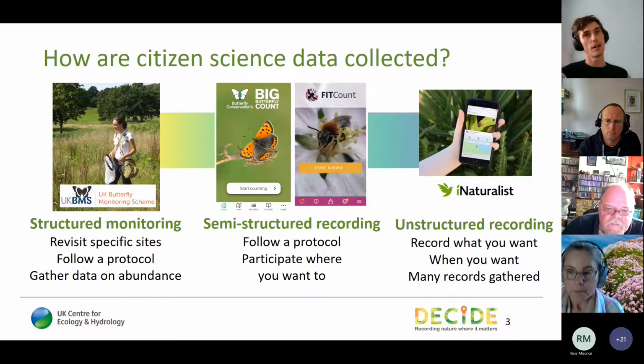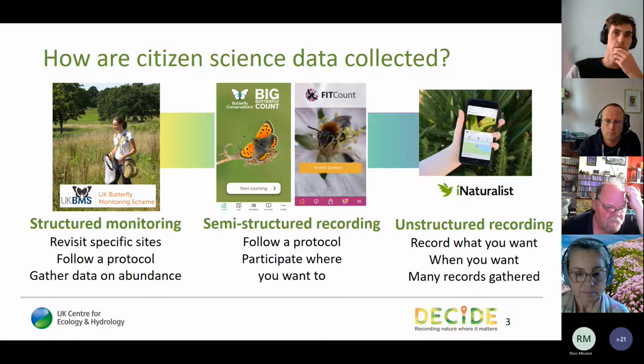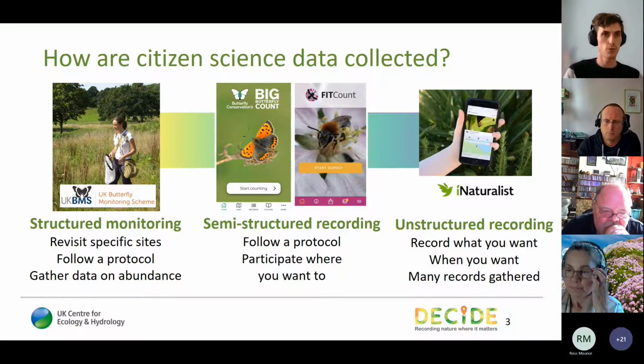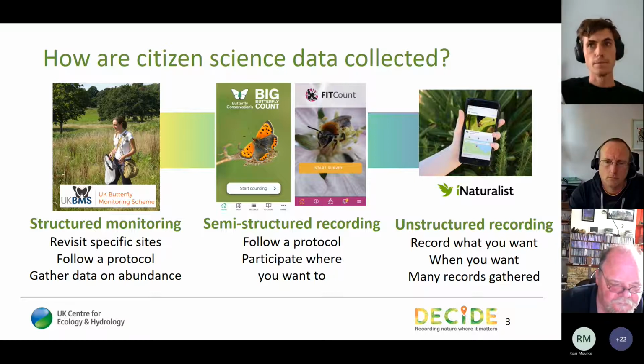When we think about citizen science data, or including biological records, we kind of think about it on a bit of a continuum. On one end, we've got very structured monitoring, where maybe we've got a strict protocol, particular sites are revisited on a particular schedule, quite rich data is collected. So maybe instead of just what species are there, there's also how many were there, sort of abundances. And that's really useful in terms of being able to make these long-term trends, because you've got the same data in the same place over a time period.